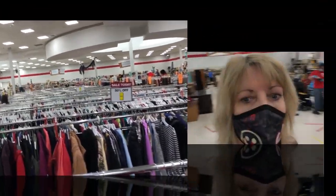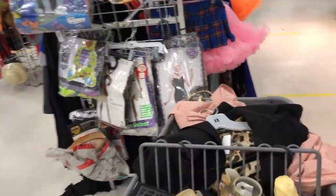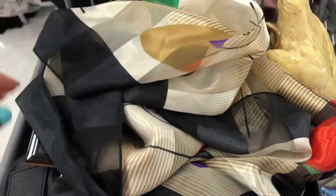Okay, I'm back. I went through all the end caps and looked at belts and scarves, and I did pick out a scarf. Now, typically, a scarf has to be cashmere or it has to be vintage with like hand rolled edges. This clearly is not, but let me spread it out, you guys.